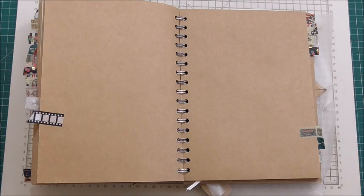It's not all Anna Griffin for Journal in January. The majority is, and I don't think there's, oh yes, there are 2 things that are Anna Griffin on this page. But the rest are all different things I've had in my stash.